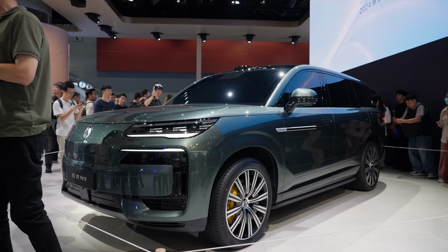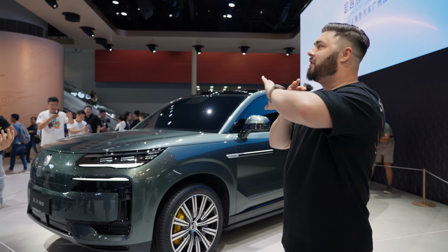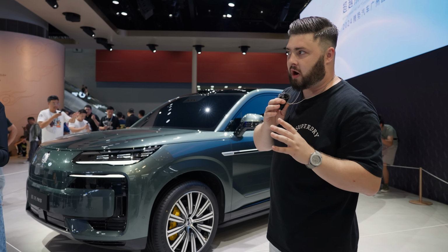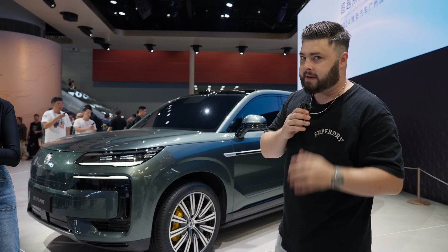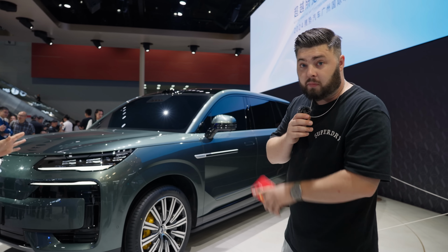Now, in terms of power, sorry, it might be a bit loud here, a lot of people here, very popular. This whole hall is for BYD and BYD brands, and every single release they've had today has been absolutely flooded by people. Now, in terms of power, this is a hybrid model.